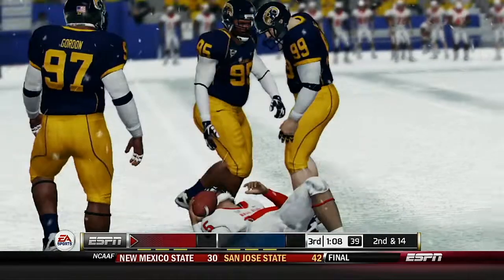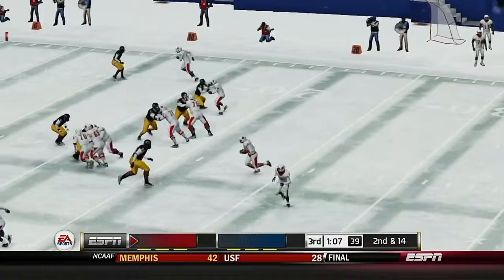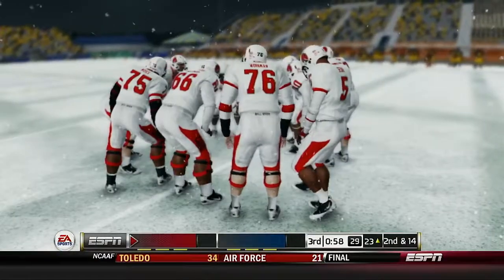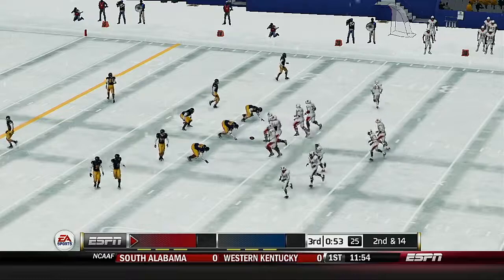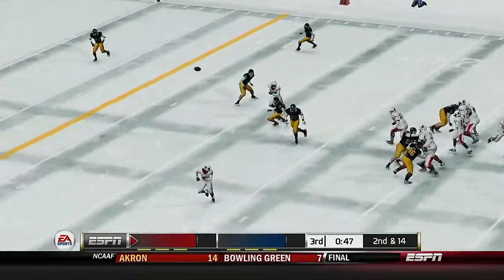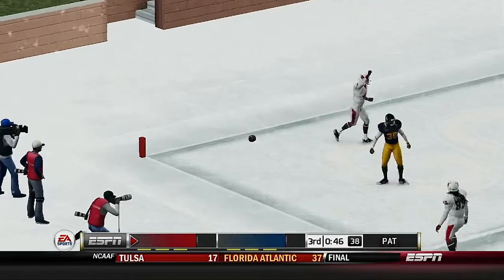For a loss. That was a loss of 4 yards. That makes it second and 13. Second and 14. Ball on the 23-yard line. Let's go. He throws left. Quick strike to the receiver. Touchdown.